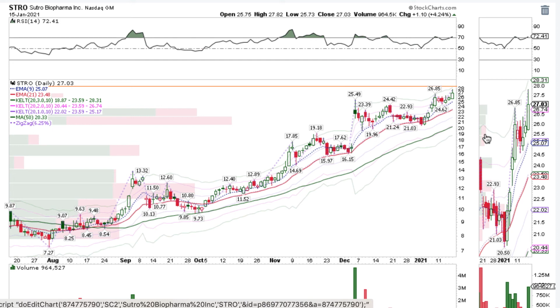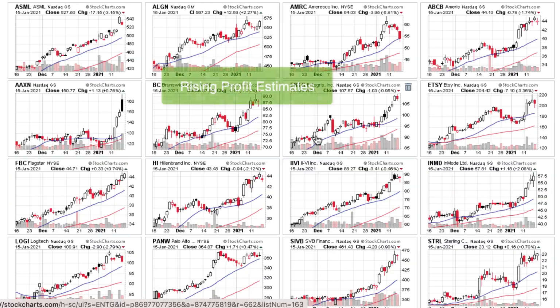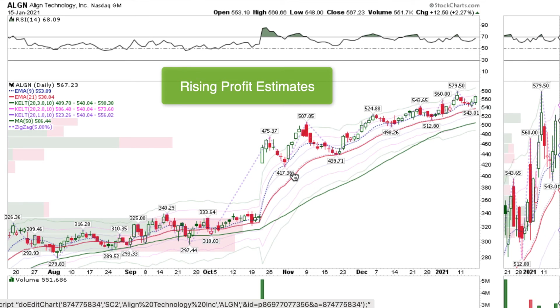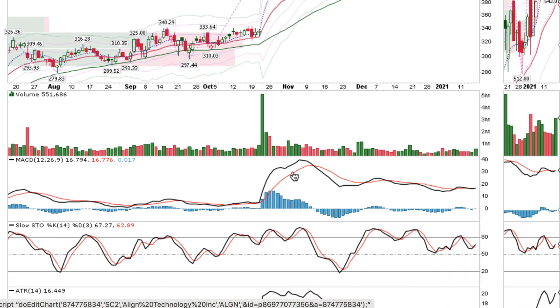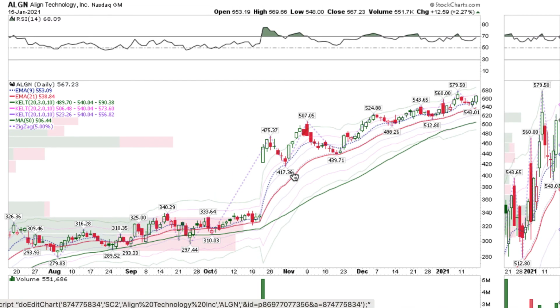This one moved higher. A lot of the small cap stocks fared better, with the Russell 2000 populated by a large number of small cap biotechs like Sutro Biopharma, a lot of oil and gas names, small caps, and stocks like Vertiv Holdings pushing higher last week, VRT. Some additional stocks with price action rising in stocks like this with rising profit estimates, above average volume. MACD, we're looking for a follow through.